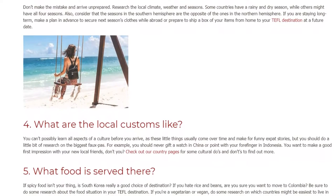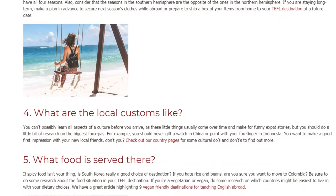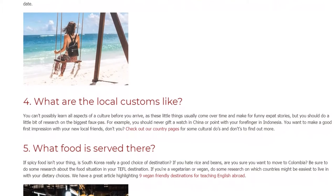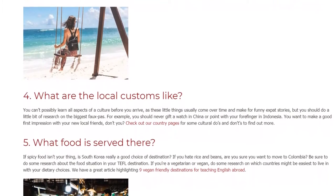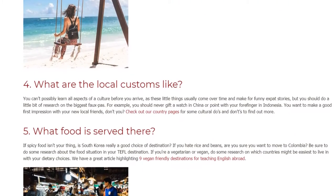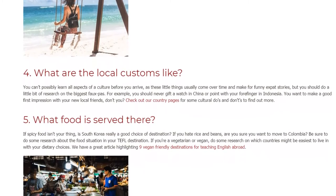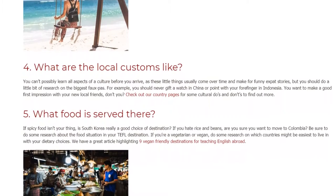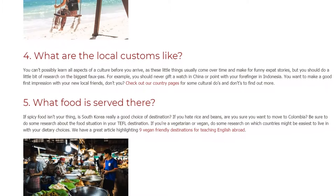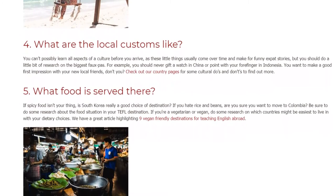4. What are the local customs like? You can't possibly learn all aspects of a culture before you arrive, as these little things usually come over time and make for funny expat stories, but you should do a little bit of research on the biggest faux pas. For example, you should never gift a watch in China or point with your forefinger in Indonesia. You want to make a good first impression with your new local friends, don't you? Check out our country pages for some cultural do's and don'ts to find out more.